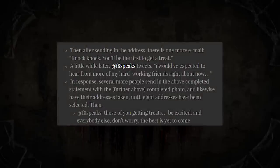Angel, the timeline keeper, was the one to succeed in getting that message correct. She was rewarded with a request for her address to receive a treat. Driscoll continues taking emails and requesting addresses until he's collected 8, then declares on Twitter, "Those of you getting treats, be excited. And everybody else, don't worry. The best is yet to come." Huntress provides an update next.